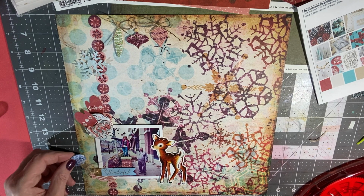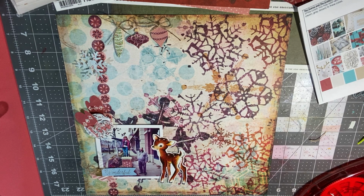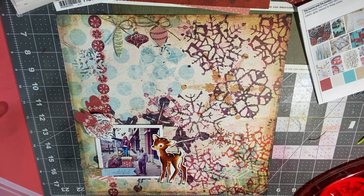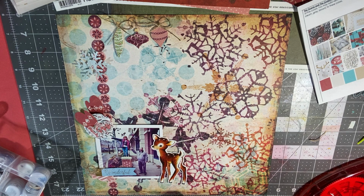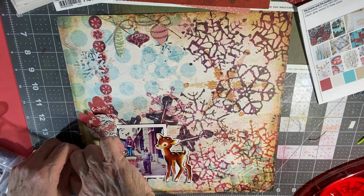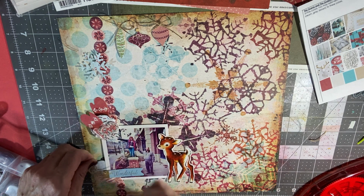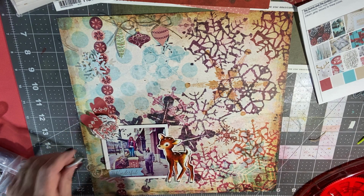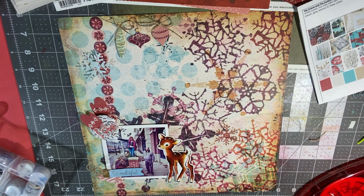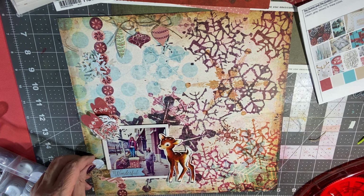I have this blue one. It's maybe the wrong color blue, but I bet I have the right color blue in here somewhere. There's this blue that has little plus signs, and it might be cute. Kind of right in there. Oh, I like that. It makes this a complete little cluster there. It has these little elements. Let me lift that up.